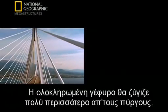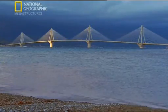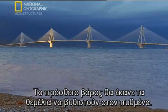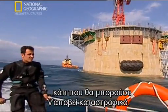The finished bridge was going to weigh far more than the towers did now. And this added weight would make the foundation sink into the seabed. But no one knew exactly how deep. It could mean disaster for the finished bridge.